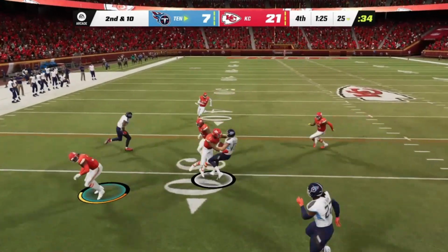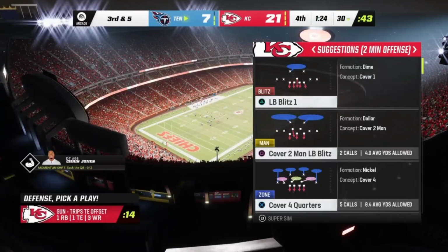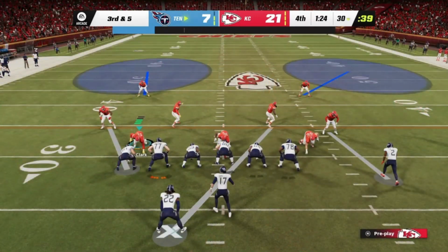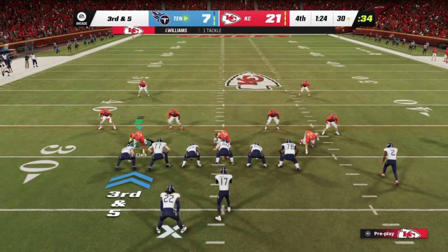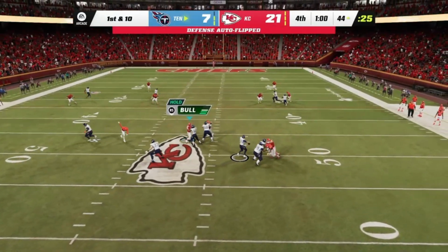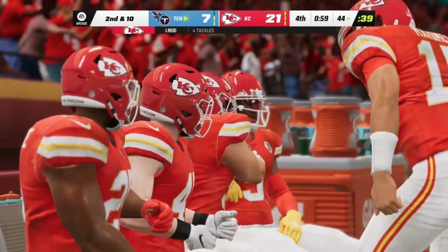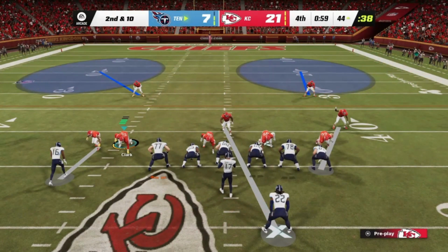Tannehill. Open man, Westbrook-Ikhine. The Titans going to use the first of their timeouts as they'll talk it over here before what will be an important 3rd down. They'll need 5 on this play to move the sticks. Now it's 5. First down now, but the clock continues to move. And incomplete on the deep ball. Whew, that's certainly not the worst thing. It stops the clock and lets your offense catch its breath and lets us exhale a little bit.